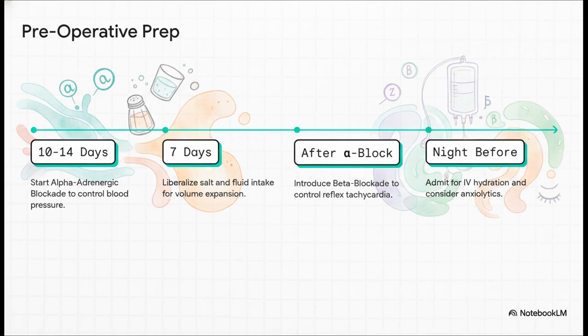Let's walk through this timeline. It all starts 10 to 14 days out from surgery with the cornerstone of management, alpha-adrenergic blockade. This is what controls the blood pressure and, just as importantly, allows the patient's chronically constricted vascular system to finally relax and expand. Now, only after we've established a good alpha blockade, and I cannot stress this enough, only then can we add a beta blocker to control the heart rate.